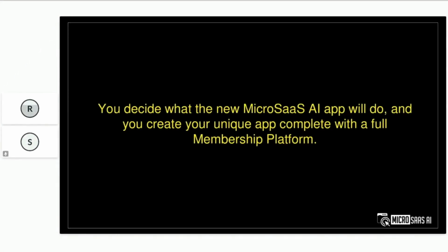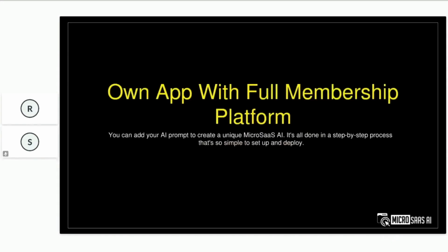So you decide what your new MicroSAAS AI app will do, and you create your unique app in the platform with its own membership platform as well. Yeah, dust off those ideas, Catherine, because you could put them to good use in this platform. Joseph said it would be spectacular. So, your own app with a full membership platform. You can add your own AI prompt in there to create your own unique MicroSAAS AI. All done step by step, so simple.